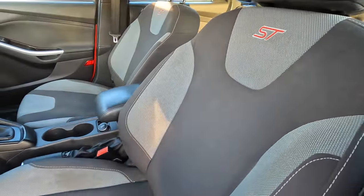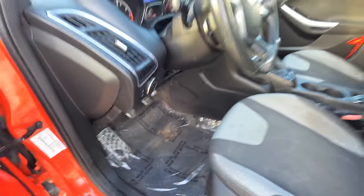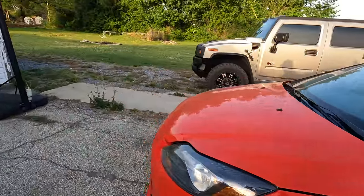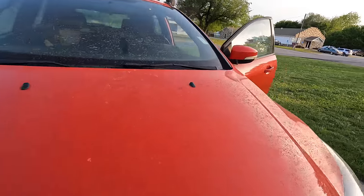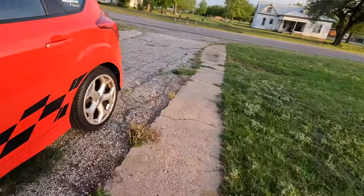Check engine light is on, but they showed that in the listing. They showed the check engine light on in the listing, and I think it was for a small evap leak, which I'm not sure what that will turn out to actually be, but a small evap leak and an oxygen sensor that was stuck, I think, on rich. I think that's what it said. I think it said the oxygen sensor was stuck in the rich position.